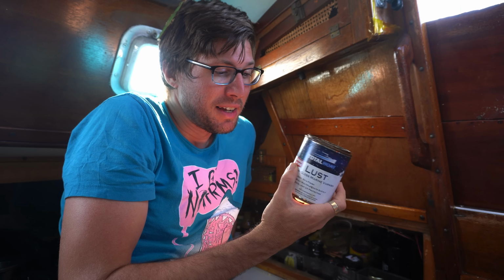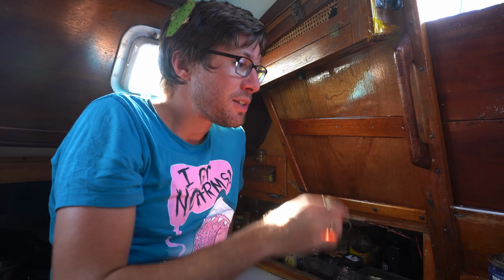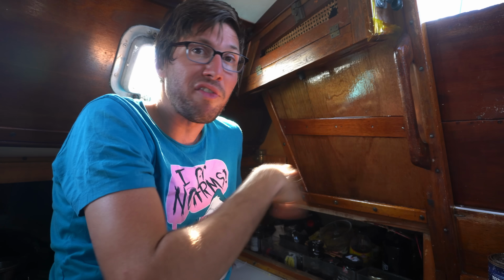Okay, so I put one coat of Lust on, and the reason I did Lust is because you can overcoat it once an hour. The way I decide which one I'm gonna use on a project is, do I have a lot of time between coats? Like, am I gonna be able to do one coat today, another coat tomorrow? Or is this a project I need to get done now?